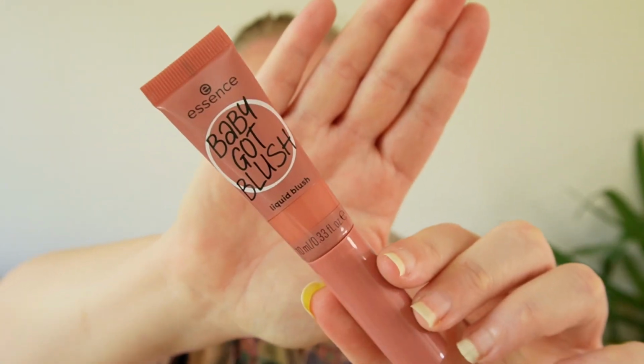Another nomination here is this guy. This is the Baby Gut Blush, liquid blush in the shade Dusty Rose. This is really pretty. Again, I think the product is really, really good. Really nice product. They also do this in a highlighter and now also in a bronzer. I'm wearing the bronzer version on my face today, which is really beautiful and cool toned.